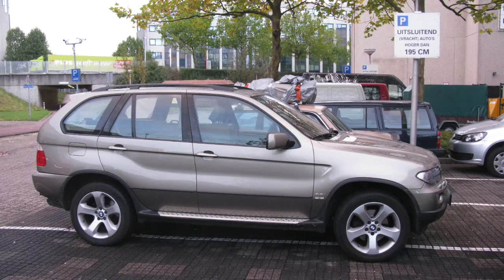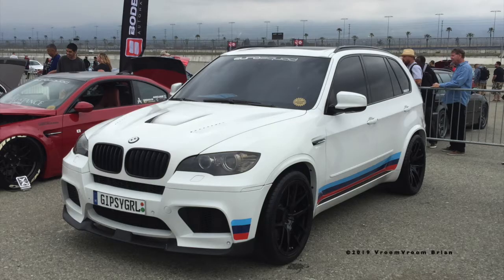Number 5. The BMW X5 M50i. The BMW X5 is the first SUV that BMW made and continues to be a good seller for BMW, especially within the last few years. In 2010, BMW introduced a full M car called the BMW X5M. Although they have sold it in 3 generations, it is a very fast car.